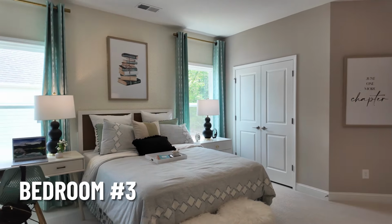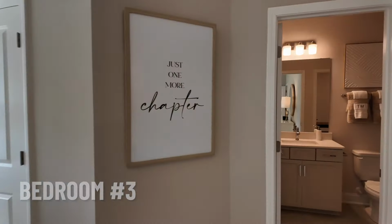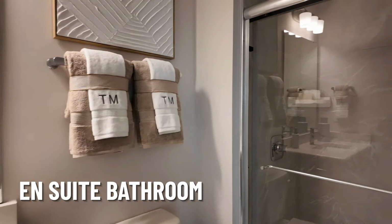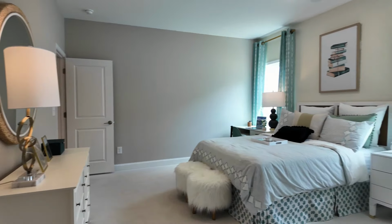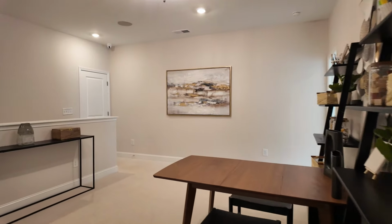Look at this. This is a big room too. My goodness. And then here we go. Full bathroom here too. Got a nice shower there. I'll probably make this my office space. Look at this. Absolutely love it. And then right back into our loft.